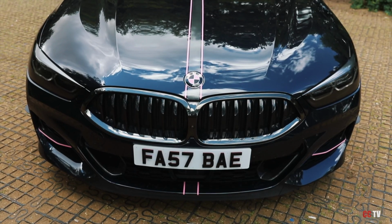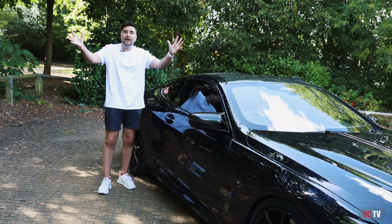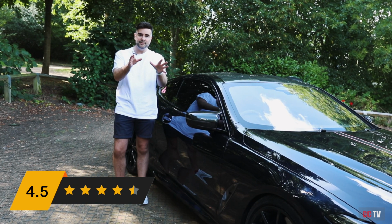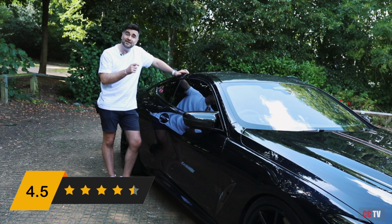I'm taking it all in. The car's pretty fantastic. But it's time for me to rate it. My Car Chat star rating of this car, I'm going to give it a 4.5 rating. But what do you guys think? But that's been the exterior. It's time now to check out the interior.